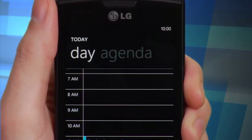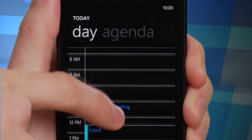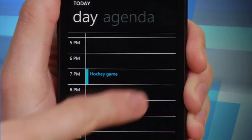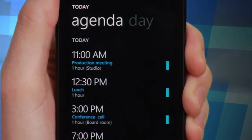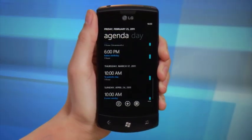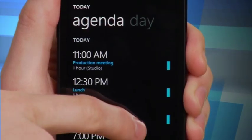The calendar application will automatically begin in Day View, allowing you to see a scrollable list of today's events displayed in an hourly format. Slide the title bar right to left and you'll switch to the Agenda view. Now you can view a breakdown of all your scheduled events displayed in a daily format.